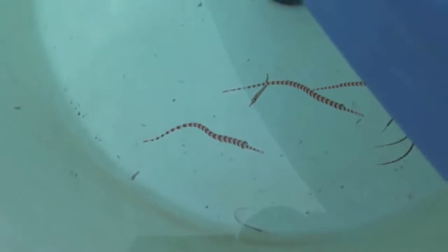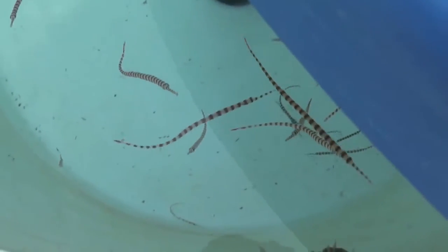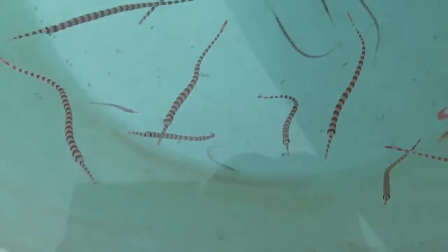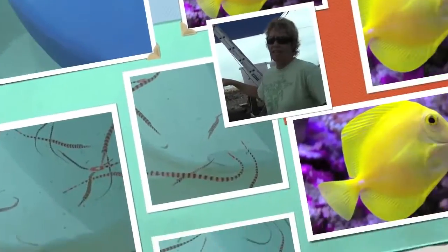These are very cool looking. They almost look like seahorses. They're in the same family. Oh, okay. Yeah, see naturally. That's amazing looking.